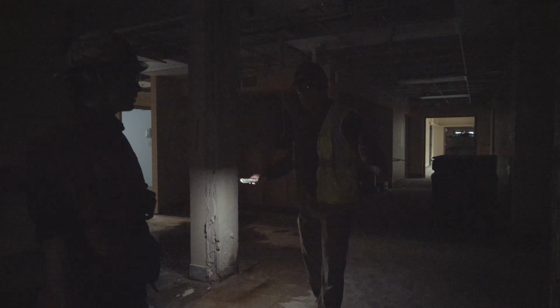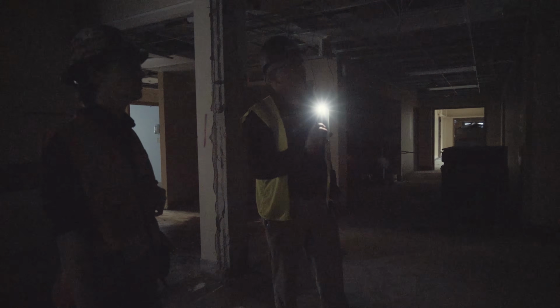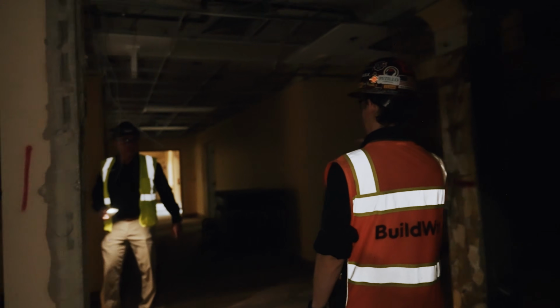When you say saw, like a chop saw? No, like big diesel powered saws. So the concrete will all get cut up, but you'll just do it in chunks. Chunks, yep. Wow. Pretty bad. So all of this is going away.